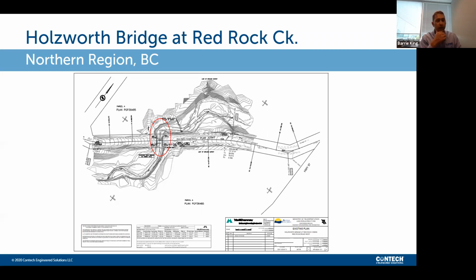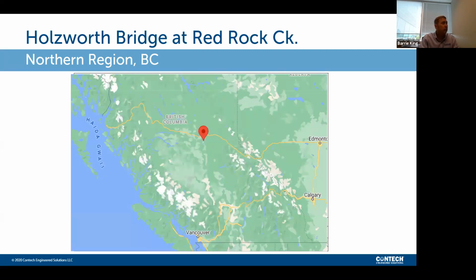They have a structure that's very remote. Structures, and that's sometimes the case. So this is located south of Prince George on Red Rock Road West. I don't know if anyone's been there, but looking it up, it is fairly remote. Okay, so you're in the northern reaches there. You can see where that is, obviously.